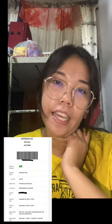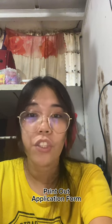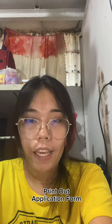Okay? So ano nga ba mga requirements na kailangan nating dalhin sa pagpunta ng PRC? Alright guys, these are the 3 major requirements that you need to bring sa pagpunta ng PRC branch para sa appointment day. First is you need to bring the printout application form na makikita sa Liris account. Okay, you need to print it out, just only one copy and attach your signature. Second is bring your old PRC ID. Third is your CPD units or your certificates, guys.